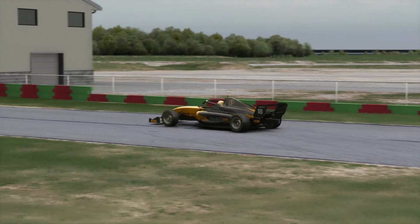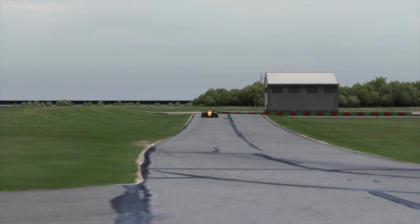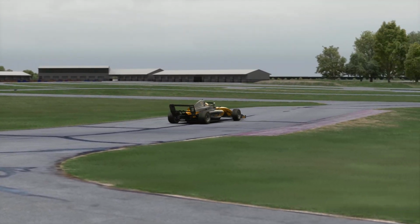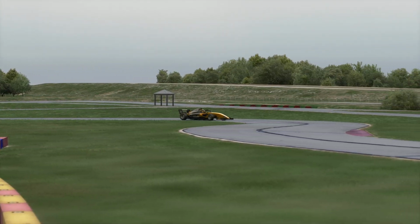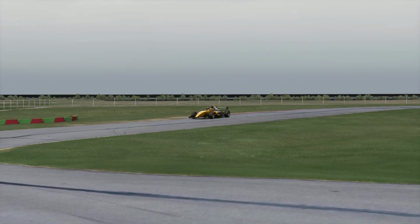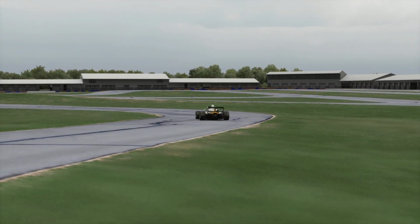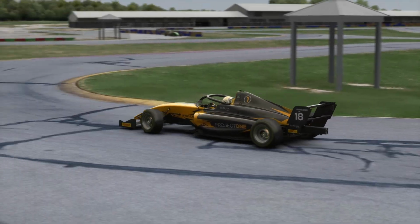Next up on the list, we have Newcastle Motorsports Park. I covered this circuit actually back a year ago now, pretty close, I believe. This is a karting circuit in Indiana, I believe, and this is a pretty unique track, most notably because it is LiDAR scanned. So very, very nice to have here in Assetto Corsa, and you can feel it in the track surface. It feels very granular, very, very high quality.